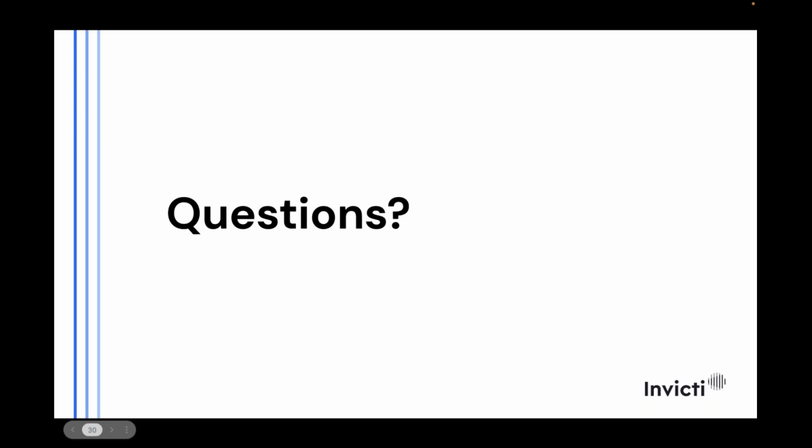Let's see. One of the other questions that we've received is, back on, and I think I kind of already answered this, but the improvements in browser security. So will that eliminate things like CSRF or cross-site scripting, XSS?